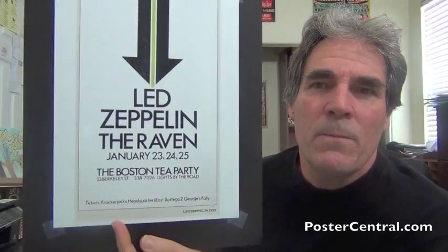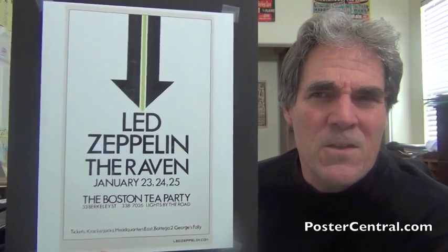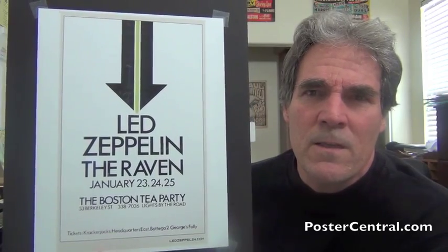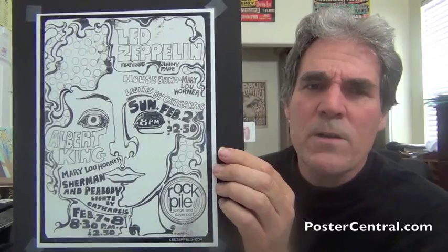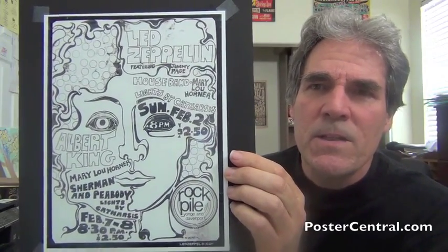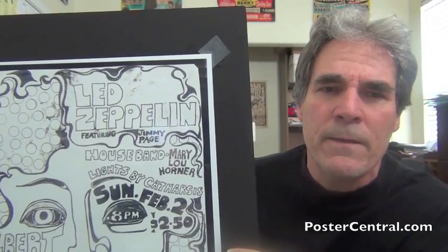And then the next one is a little bit later in January. You've got the Boston Tea Party here with a piece that's sort of a non-design, isn't it? You've just got the arrow and stuff like that, so that's certainly not a contender for design or dirigible. Then in February of 1969, you've got this nice handbill from Toronto, Canada, interestingly, the Rockpile Club. And it's nice, but it is black and white. And once again, with Zeppelin's name, there's absolutely no hint of any kind of airship or anything like that.